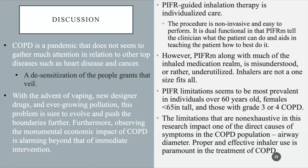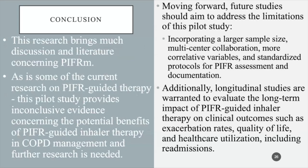Proper and effective inhaler use is paramount. This research brings much discussion, and I've talked with tons of folks about the same kind of thing, right? As is some of the current research, on PIFR-guided therapy, this pilot provides some inconclusive evidence concerning the potential benefits of PIFR-guided inhalation therapy in COPD management, and further research is needed. And there is research, as we talked about a little bit earlier, that points to PIFR-guided medication therapy with a readmission decrease of roughly 10%.